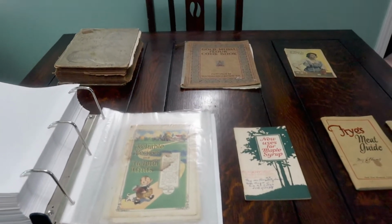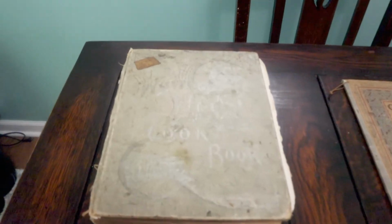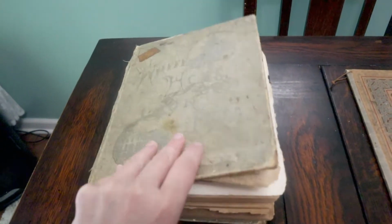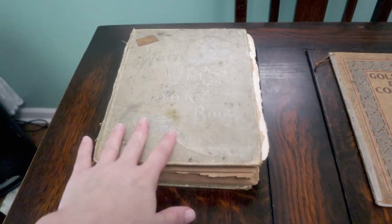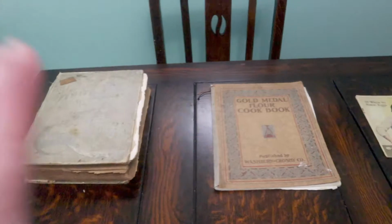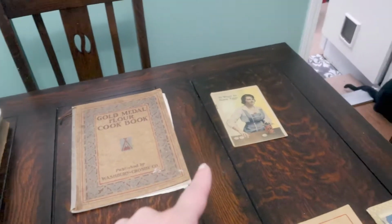So I've got my oldest ones here and I have the White House cookbook here. This one is in really delicate condition. As you can see, it's basically falling apart. Dan got this for me as a gift, and this one's from 1890. This is my oldest book that I physically own. And next to it, I have the Gold Medal Flour Cookbook. I believe that one's from 1910.